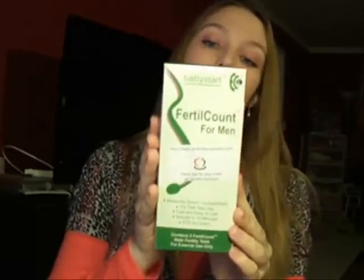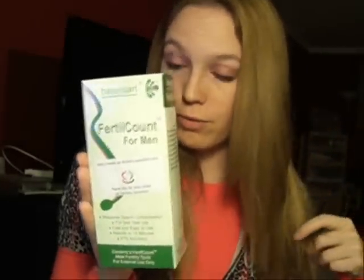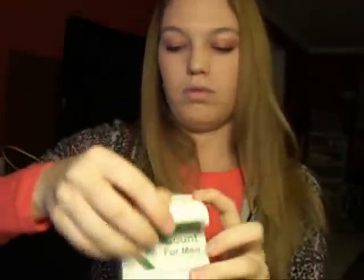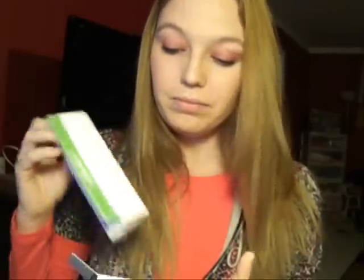And then, of course, I got this today. This was the last thing that I was waiting for. This is the Baby Start Fertile Count Sperm Test for Men. Basically, when you open it up, you'll have 2 containers. Basically, they're like sample containers where you put the semen.